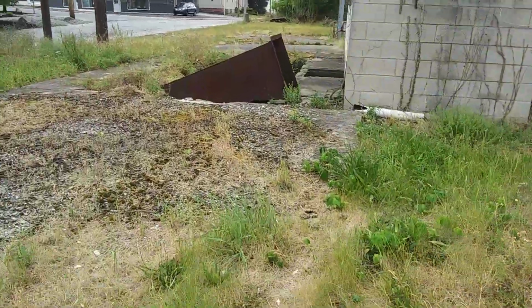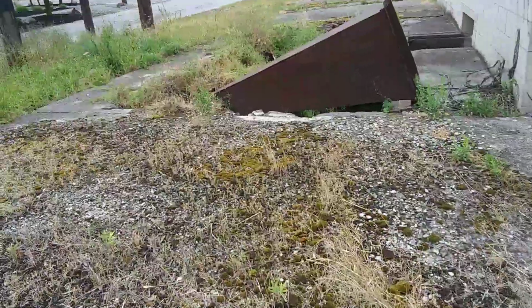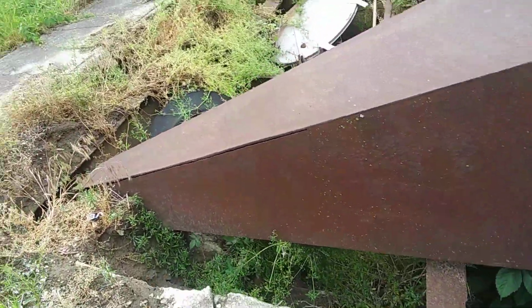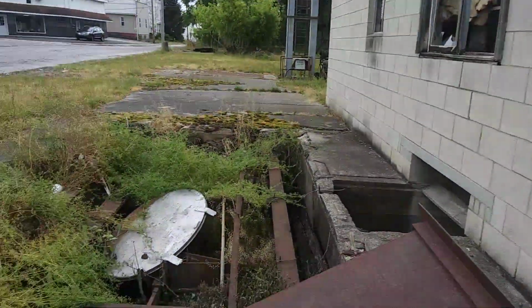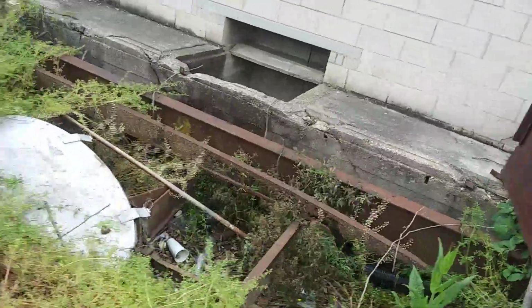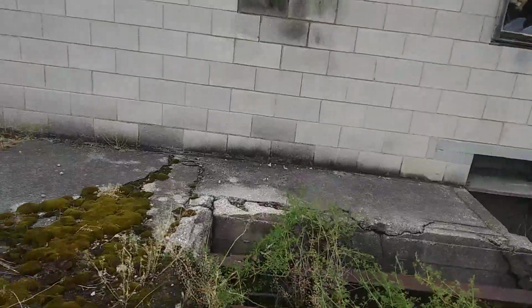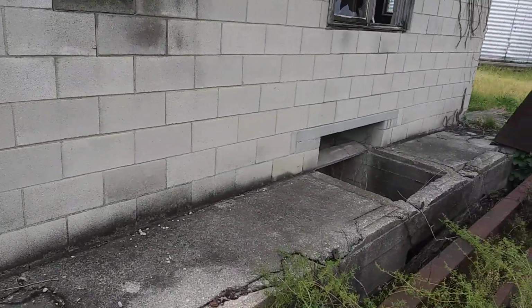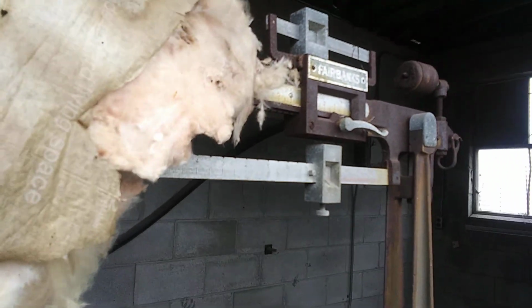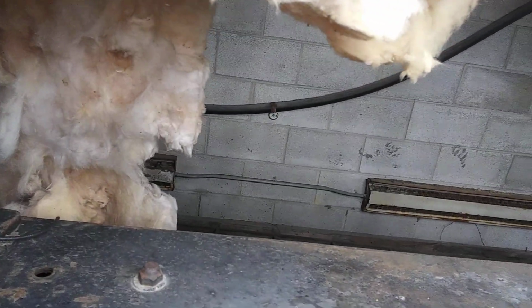This was the scales right here where they'd weigh the trucks when they came in. They'd weigh the trucks. They'd run across the scales. This was a scale house to tell how much grain they brought. Looks like someone had already taken the scales out and stopped. But that's the old scale house. And if you look real closely, right in here, I'm gonna lean over to show you. There's the scales. See the old scales? So this is the old scale house.